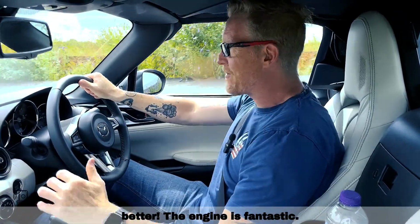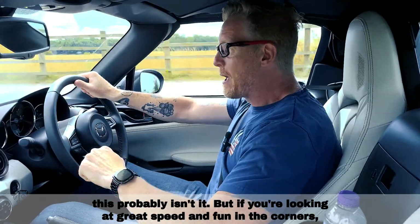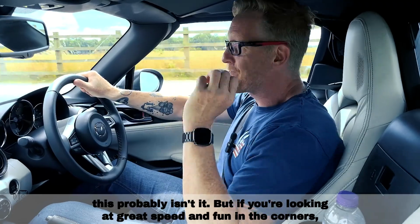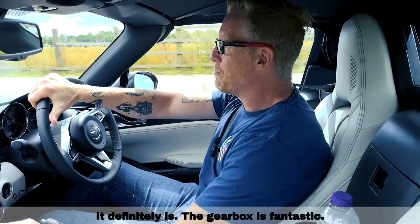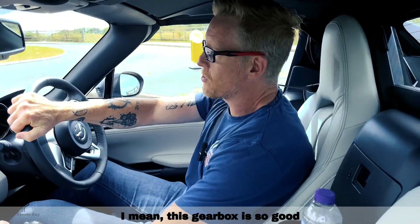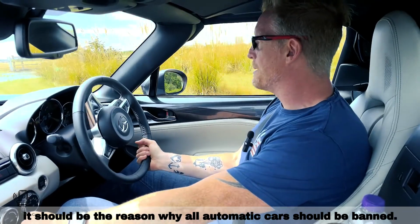The engine is fantastic. I mean, if you're looking for straight line speed, this probably isn't it, but if you're looking for great speed and fun in the corners, it definitely is. The gearbox is fantastic. I mean, this gearbox is so good, it should be the reason why all automatic cars should be banned.